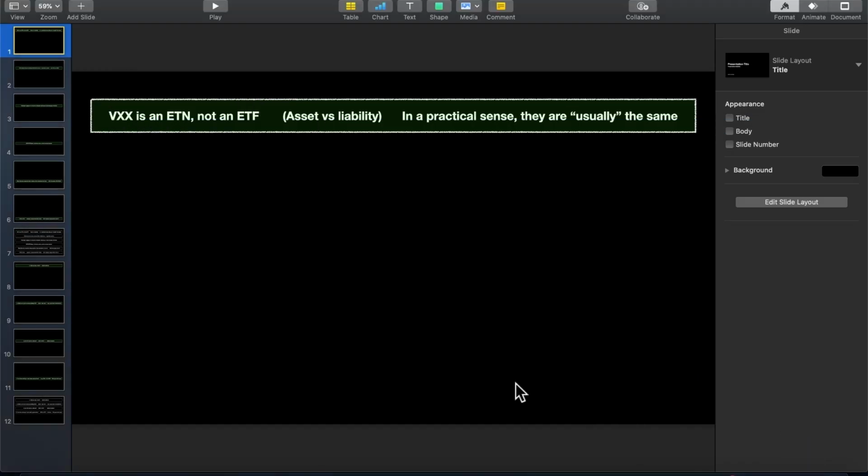There are two things with ETNs, of course, that people have to be aware of. The first is, like I said, there is a little bit of action behind the scenes with regards to hedging and whatnot. And the other thing, of course, is the credit risk of the issuing bank. I'd be shocked if that's what's going on here, but stranger things have happened.